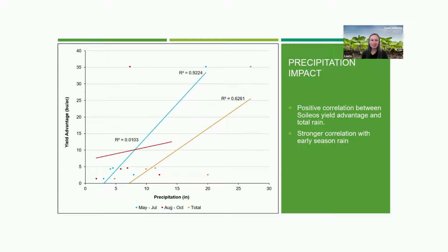So although it's a small data set, we see that there is a correlation between the total rainfall and Soileos performance. But what's more significant is when that rainfall occurs. So the correlation between Soileos performance and early season rain is highly positively correlated. So this means with adequate moisture early in the season, product performance also increases. So it does give us some indication of what to expect in a non-drought year, that if we receive sufficient or normal rainfall amounts, we anticipate that Soileos performance will be even better than what we measured in 2021.